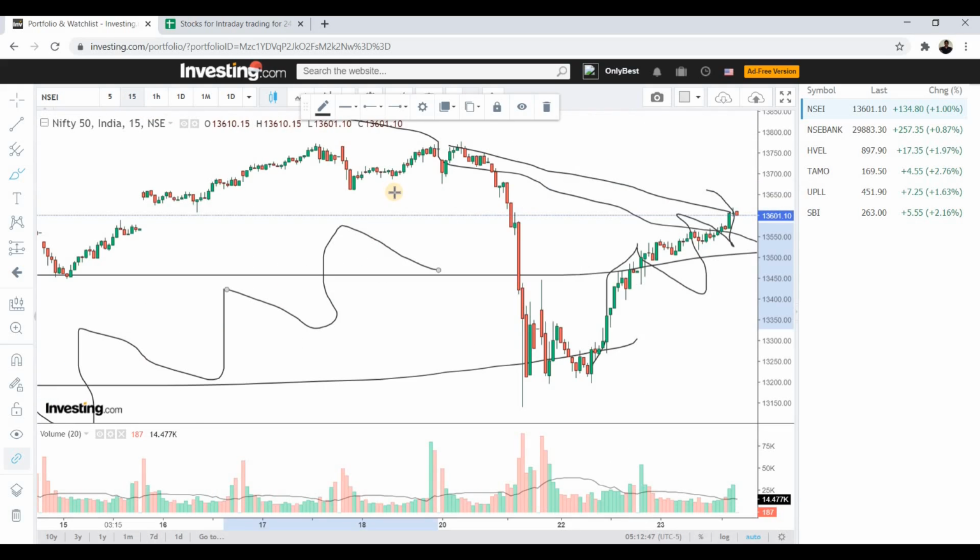If we go to an even smaller time frame, you hardly see any long bearish candle, which means that there was not a lot of interest from sellers. The bearish candles were the result of profit booking, and every profit booking became an opportunity for buyers to buy in a decent quantity, and that was the theme of today's session.